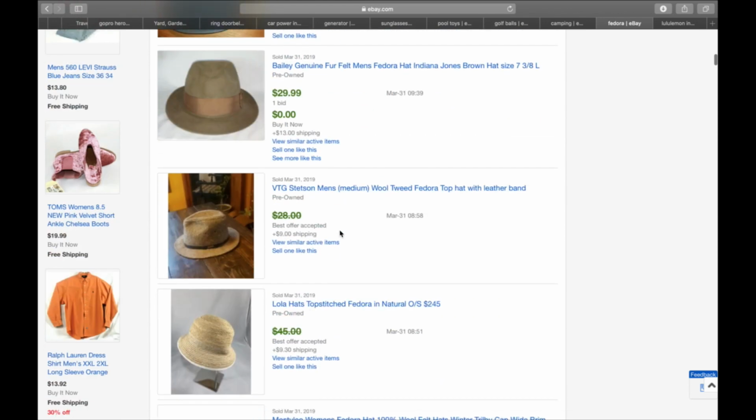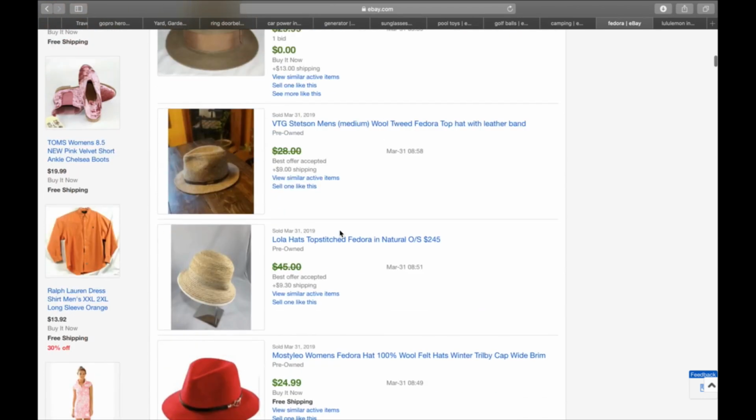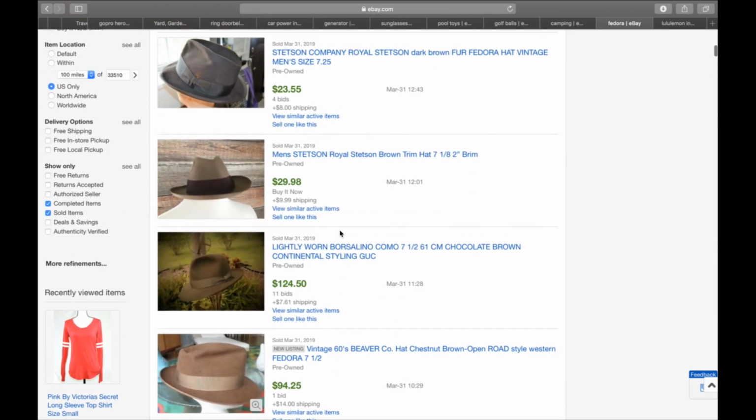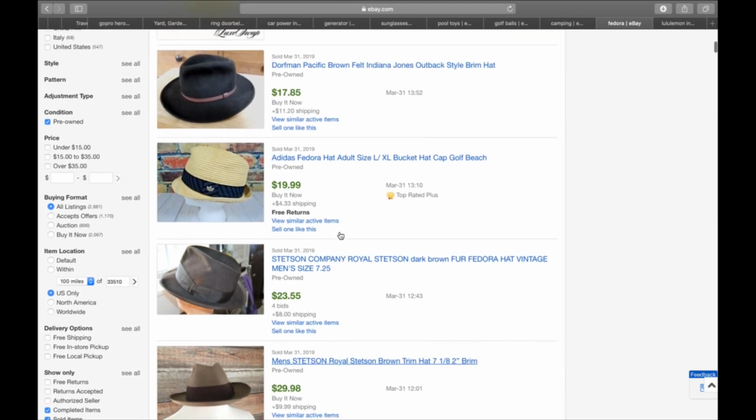Look, fedoras are a really niche item. If you come across them, grab them, especially if they're a few bucks. Guaranteed you're going to get at least 20, 30 bucks for even the cheaper ones. Sometimes 40, 50. Fedora is something to really look into.